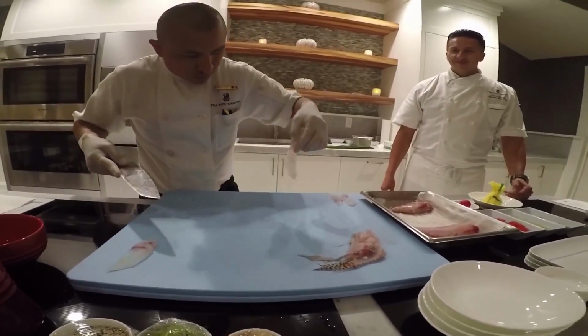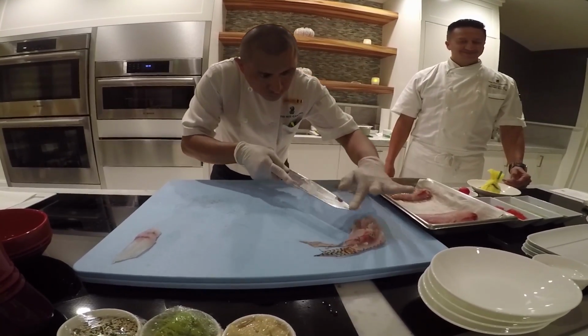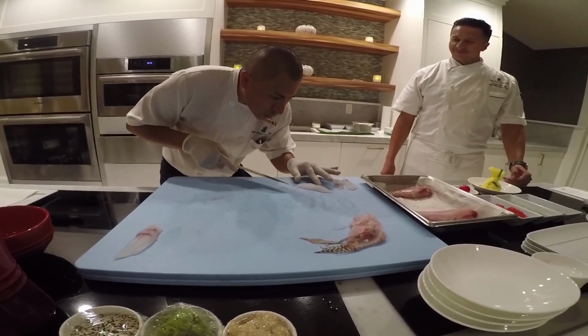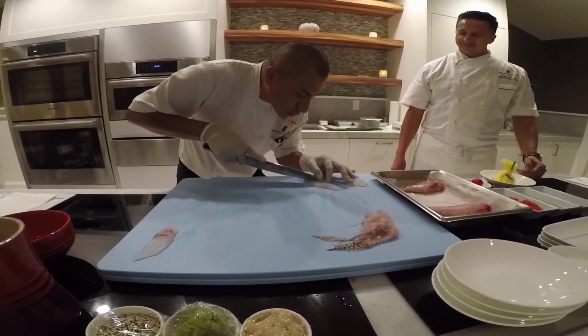Those are special knives, huh? Yep. Yes. Wow. You see, in this part there is bone. So that's the top, right? Yeah. So I have to take out.